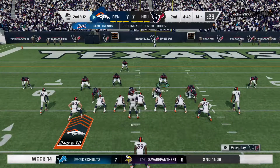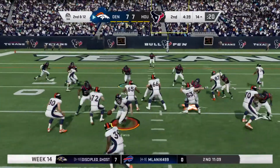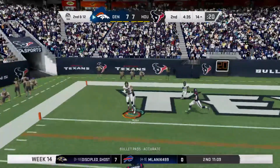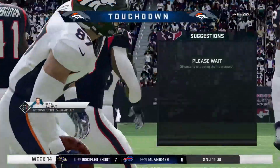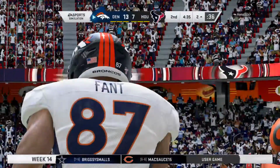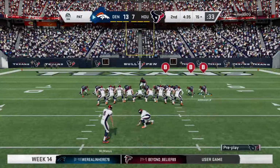Ready? Double tight, guys, double tight. Flacco fakes the give, sets to throw. And he is into the end zone for a Denver touchdown. Noah Fant, his 2nd touchdown on the season. And the Broncos have taken the lead.